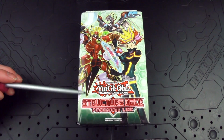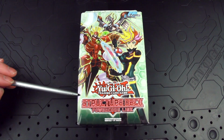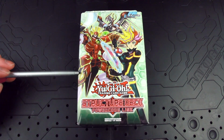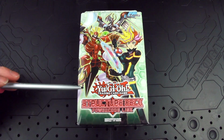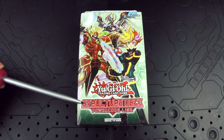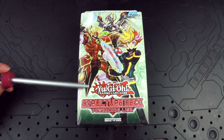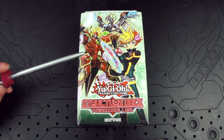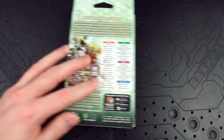Structure decks in Yu-Gi-Oh! are actually very, very popular. Perhaps too popular. I remember there was a time where if you wanted to do well at local tournaments or even regional tournaments, all you did was buy 3 copies of the same structure deck, and you would have a pretty solid deck there because you'd have full play sets of everything that you would need to build a deck out of. And I don't know if that's true of this deck.